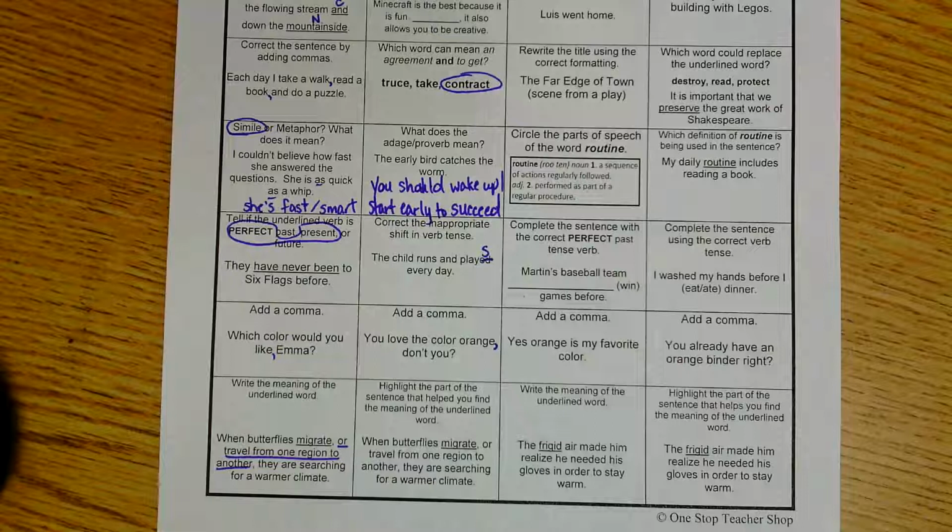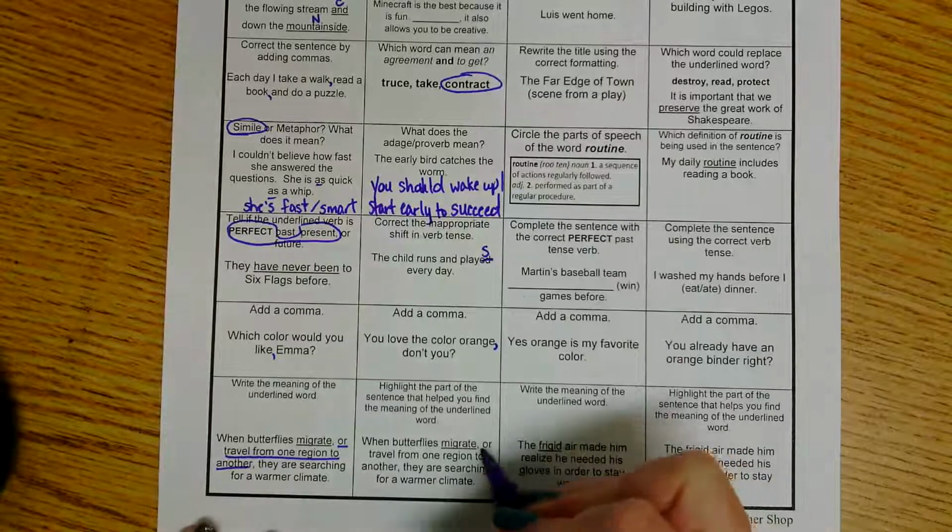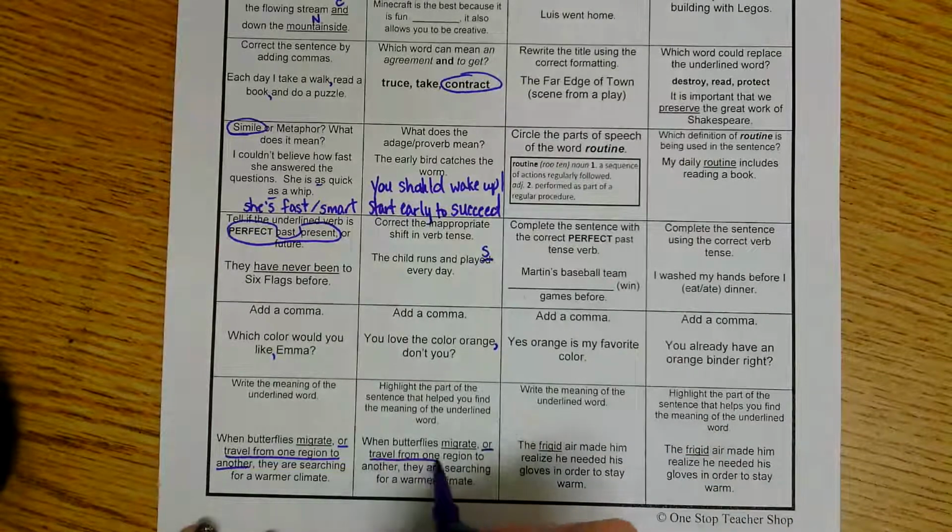Highlight the part of the sentence that helped you find the meaning of the underlined word. Oh, we did that on the last one. It told us migrate, or travel from one region to another.